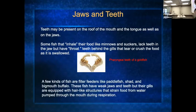It's kind of interesting that some of the big fish are filter feeders, like a paddlefish, one of our fish. They eat some of the smallest things, and they have hair-like structures around their gills that help to strain these out. So they're filter feeders.